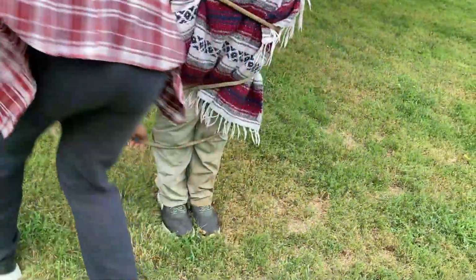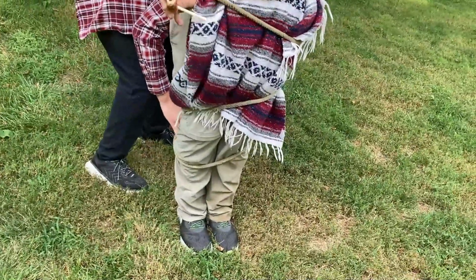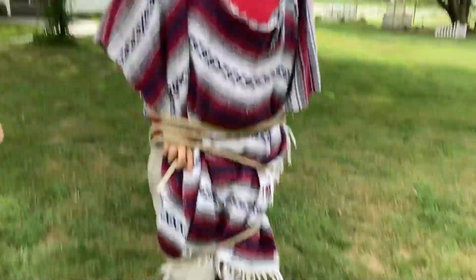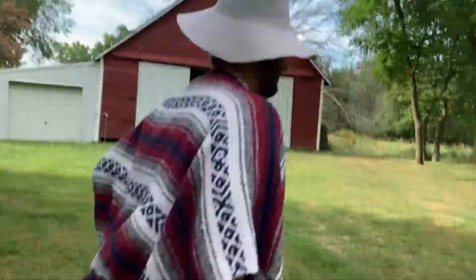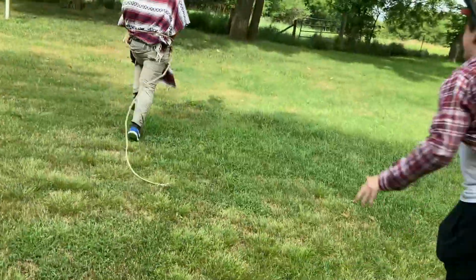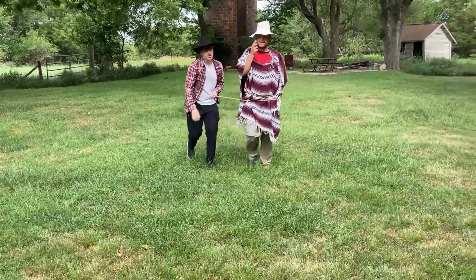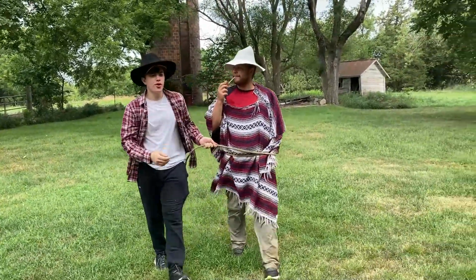Right around his ankles, like so. And then he's just gonna feed it through the loop. Come on, try to walk. Try to escape. Oh, well, we played that one poorly. Hey, come back here! And like you can see here, I have apprehended this individual. And he is ready for his hanging.